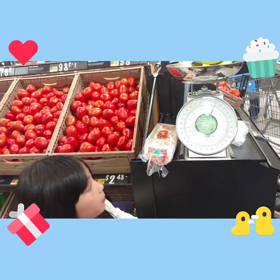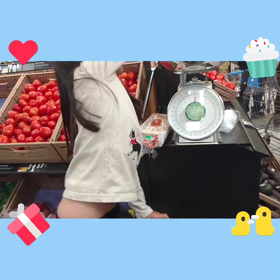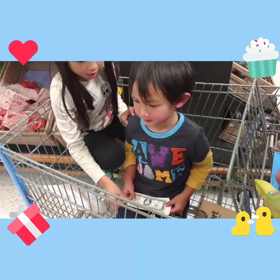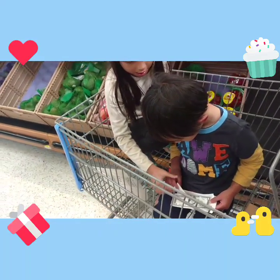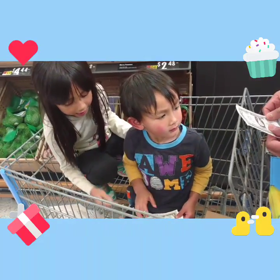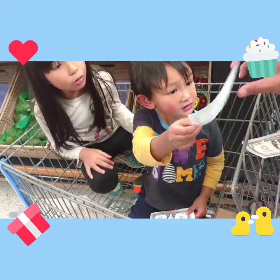It's 2 pounds. Okay, so around $2. Less than $2. Okay. Get two of them. Pay $2. You count one. Give it to daddy. Say one. Can I get another one? Can you say one? One, two. Two.